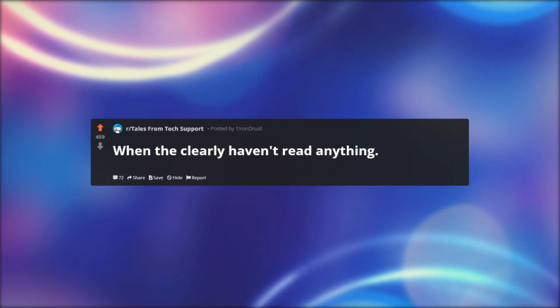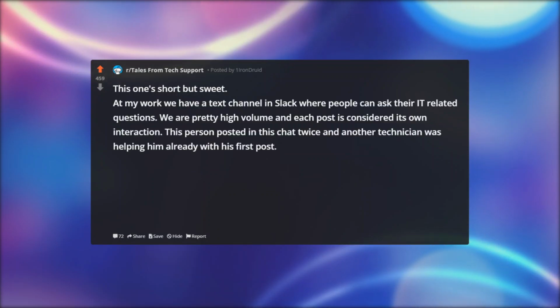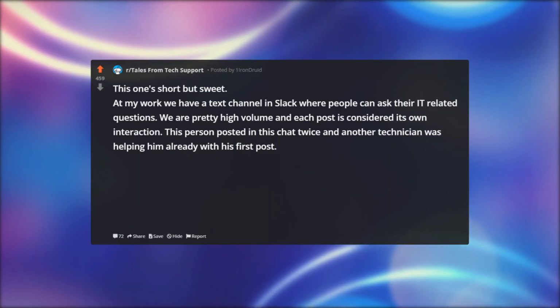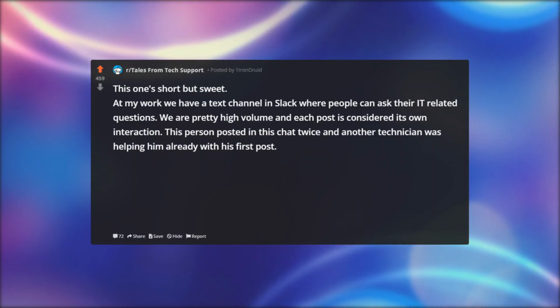When they clearly haven't read anything. This one's short but sweet. At my work we have a text channel in Slack where people can ask their IT-related questions. We are pretty high volume and each post is considered its own interaction. This person posted in this chat twice and another technician was helping him already with his first post.